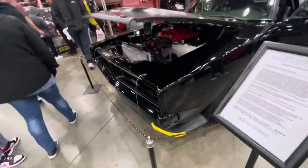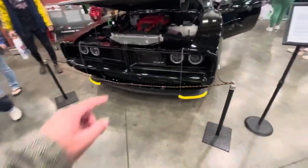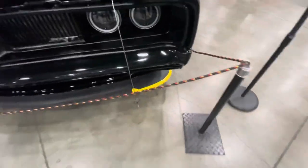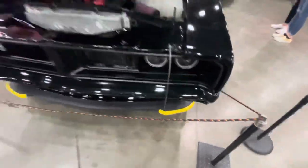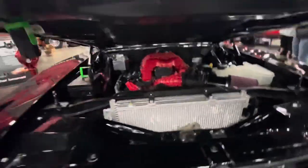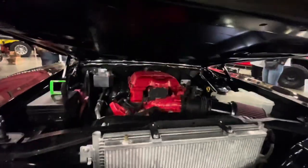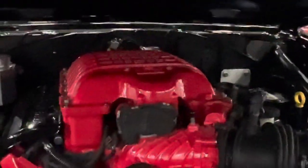Check out this Charger or Challenger. I think it's a Challenger, right? Yes, a Challenger. Bro, he's got the splitter guards on this thing, man. Gotta take out the bananas, man. Come on. This is nice, though. What's it got? Dang, it's got a Hellcat. What? Am I seeing that right? Hold on, guys. Am I seeing that right?